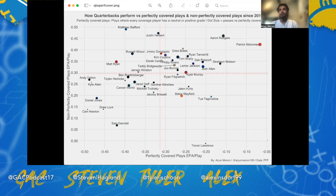So basically, we at PFF have a group of interns that are looking at a new idea. The new idea is, how do quarterbacks perform versus perfectly covered plays and non-perfectly covered plays? Starting in 2019, PFF began to chart every single coverage player on every single play and assigned a grade to them ranging from -2 to +2. Now, there's a large amount of players that receive zeros on a play just because they're not really involved, especially like a free safety, right? Where they're just either taking away a deep crosser or they're not really involved in the screen game or short intermediate game. But there are multiple players during a play that get assigned a grade.